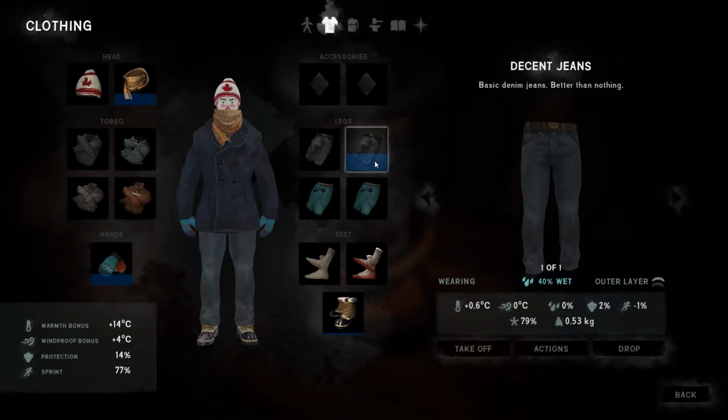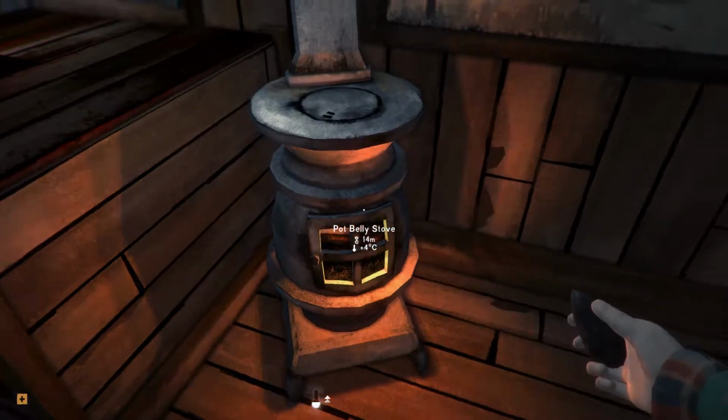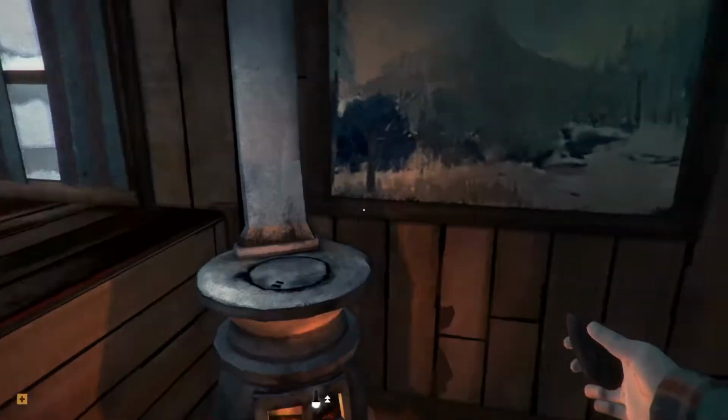You're at higher risk of that when your clothes are wet. So the only way to dry them out is to put them next to a fire, and that will help dry them out. As you can see, the levels are dropping slightly as we're standing next to this fire, so hopefully that will just help dry things out a little bit. Boots in particular, they're going to get dry pretty quickly. Everything else is taking a little bit longer. It's not too bad. I'm sure we can kind of live with what we've got here.